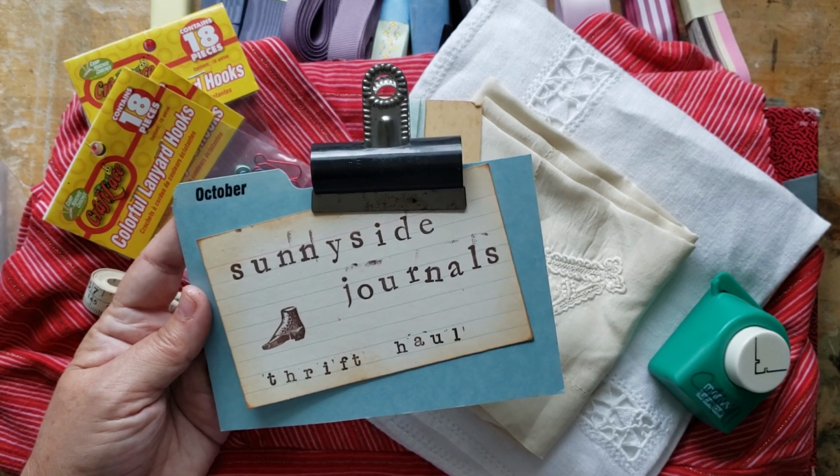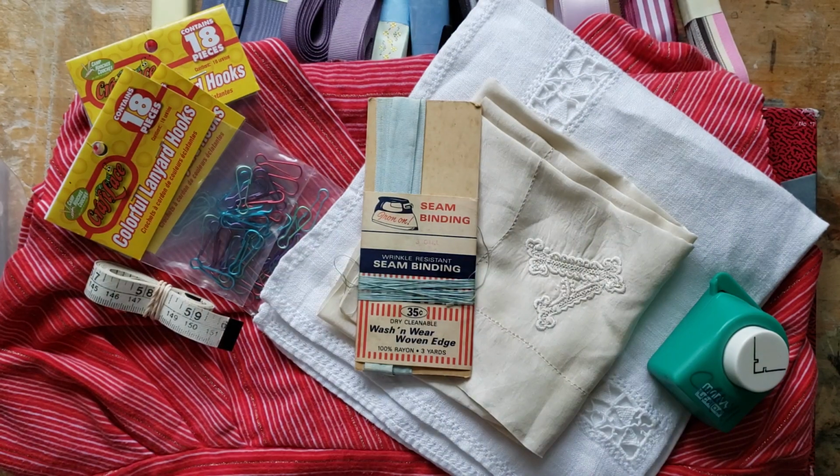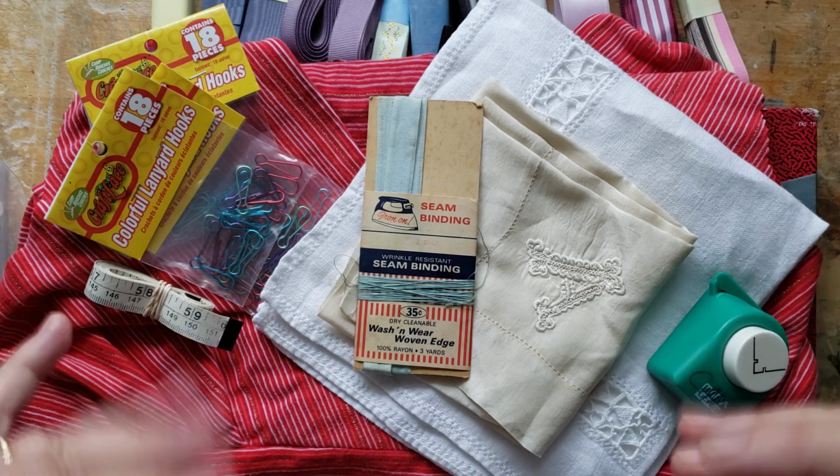I think. Anyhow, it's Tuesday mornings, so off I went to go do my mom's hair. She gets her hair done on Tuesdays, or I do her hair on Tuesdays. Well, she gets her hair done.